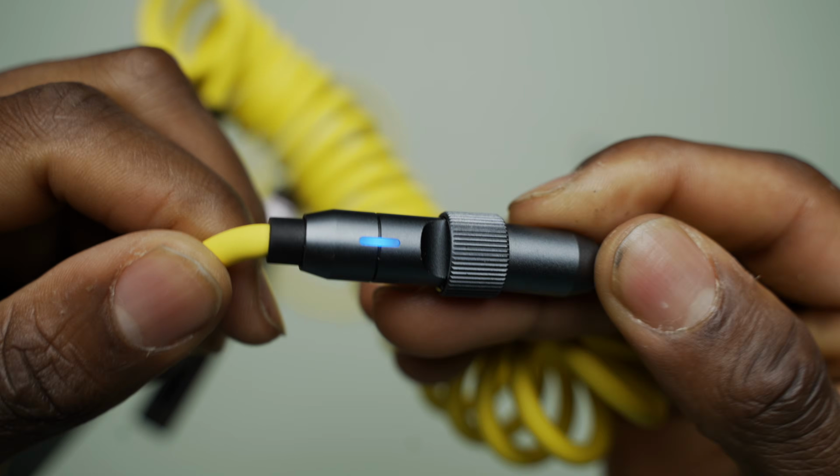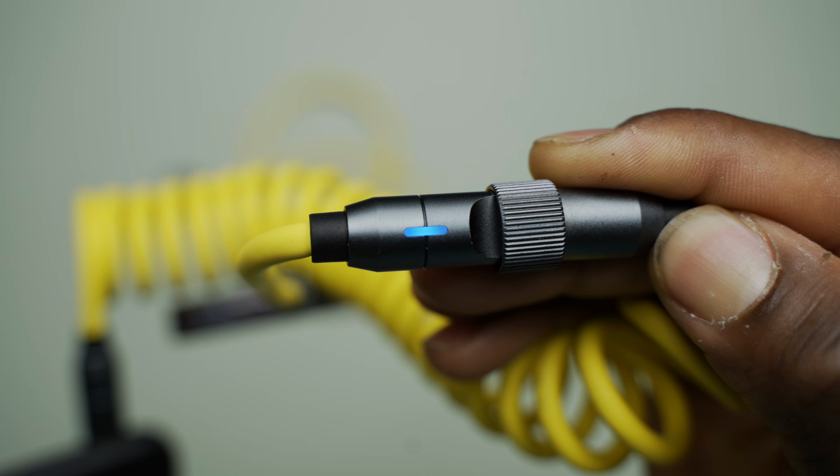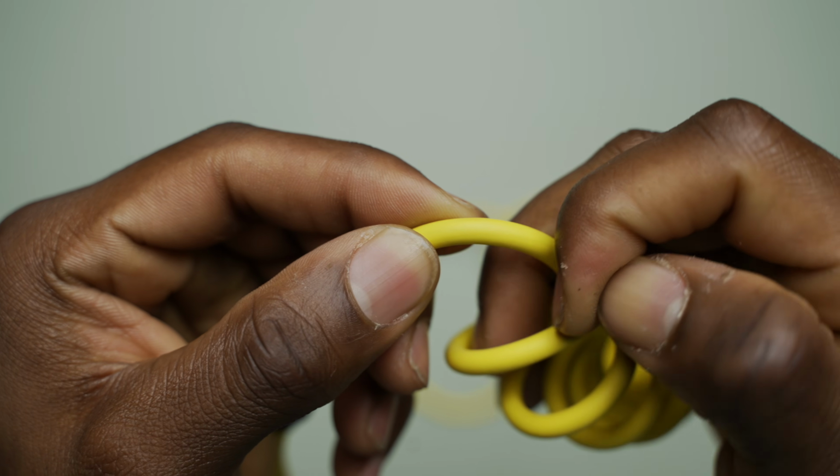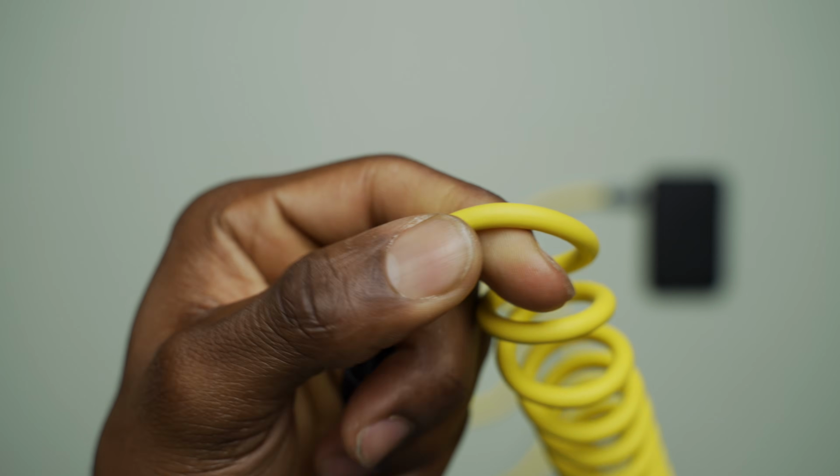The cable also has a charging indicator light on one end, which tells how fast the device is charging by displaying different colors. The cable is made from liquid silicone, which looks great and feels nice to the touch.